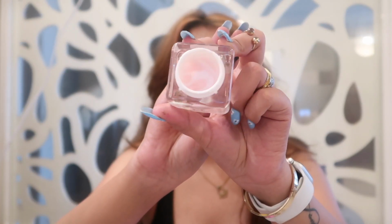Next thing that I have is from Star Skin. I got this recently. I'm already finished. I don't know if you can get a bigger size in it, because if you do, just tell me. I really need it. I'm not even getting it anywhere. So if you know where I can get it and if I can get a bigger size, please let me know. Look at it. It's finished. I love this stuff. I'm currently obsessed with this.